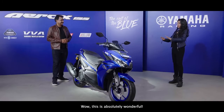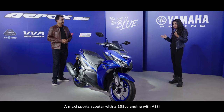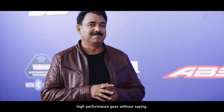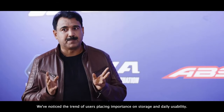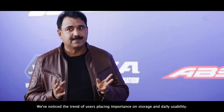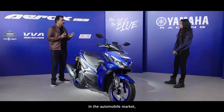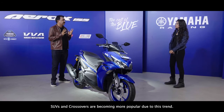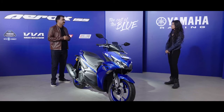Wow, this is absolutely wonderful. A maxi sports scooter with a 155cc engine with ABS. Well, with R15 DNA, high performance goes without saying. But there is more. We have noticed the trend of users placing importance on storage and daily usability. In the automobile market, SUVs and crossovers are becoming more popular due to this trend.